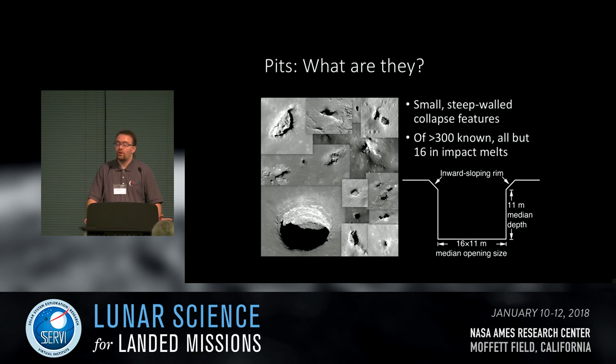So first, what are pits? There are vertical wall collapse features on the moon. They're generally on the range of less than 100 meters wide and less than 100 meters deep. And so far we've found over 300 of them. Almost all of these are in impact melt deposits inside Copernican craters, but we found 16 outside of that range, 13 Mare pits, and 3 in highland material.